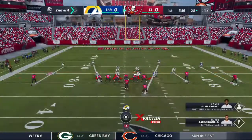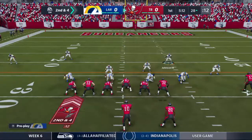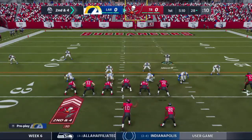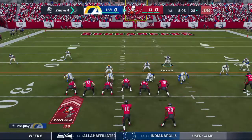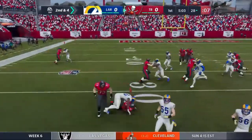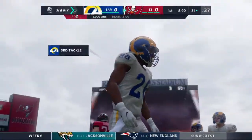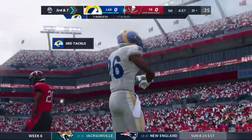The last run got 6, now 2nd and 4. A quick burst there, and he nicely bit off a pretty decent gain. They'll run for the first time with J.K. Dobbins. And he will lose yardage here to the 31-yard line.